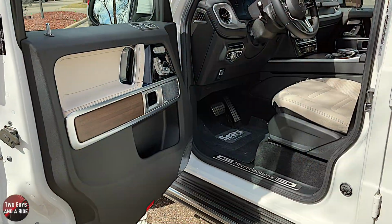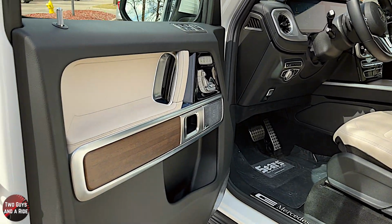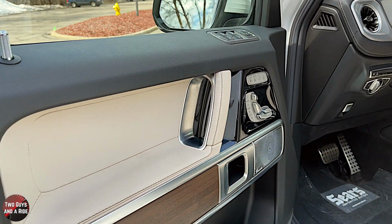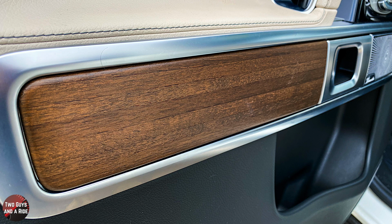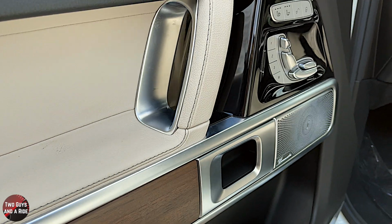All right, step on the inside of the G Wagon. I love the colors. You know, you got the Macchiato Beige. You've got the natural grain walnut wood, which is just beautiful. I love this. Anytime there's natural grain.